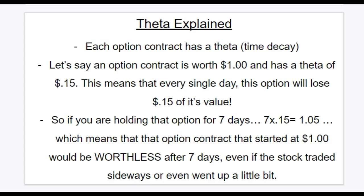To explain it a little bit further, if you already know about theta and delta and all that, then this will just be a nice little refresher for you. So, theta explained. Each option contract has theta, or time decay. Let's say an option contract is worth $1 and has a theta of 15 cents. This means that every single day that option will lose 15 cents of its value. So if you're holding an option for 7 days, 7 times 15 is 105, which means that option contract that started at $1 would be worthless after 7 days, because that theta is ticking away, chipping away at it every single day.